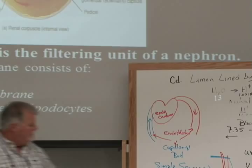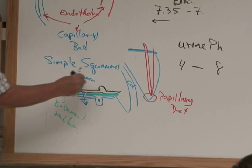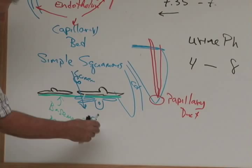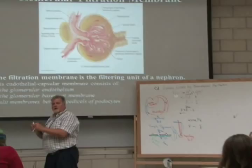So fluid is going to move from the lumen of the blood vessel, to the lumen of the glomerulus, to the capsular space. So what we're going to do is move from the lumen of the glomerulus into capsular space. And we're going to move through these three layers. So those three layers make up our filter. So let's look at that in a little more detail.